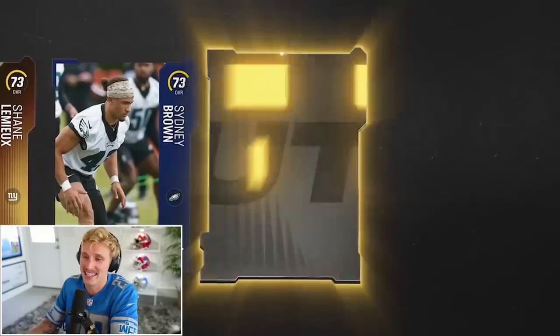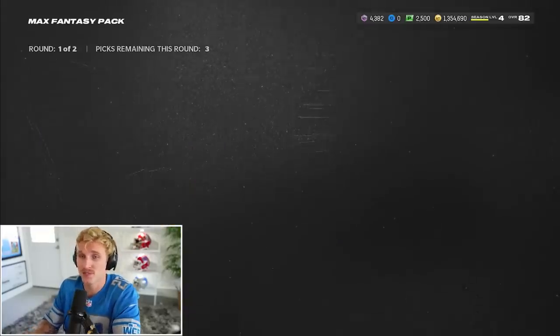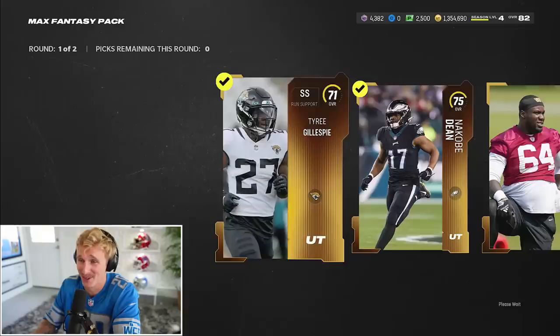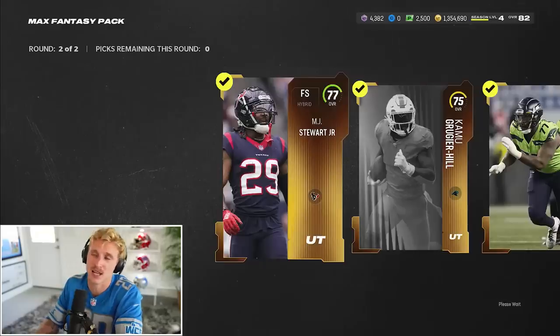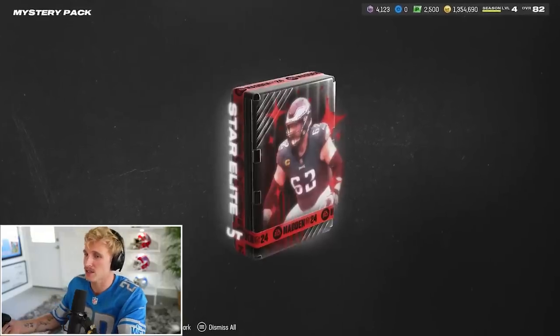Damn, a whole lot of nothing in this pro playmaker. Max fantasy pack on this one. Max fantasy pack, man. I pulled an 86 Travis Kelce in the first round of one of these, so I'm actually going to look. MJ Stewart, Rougier Hill, Quentin Jefferson once again. Just got to take the guys with the highest overall so we recoup as much training as we can. Kind of, I'm getting clapped a little bit.